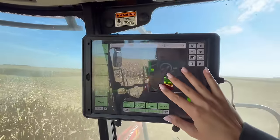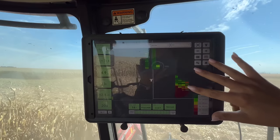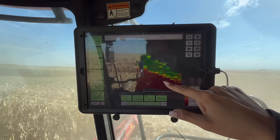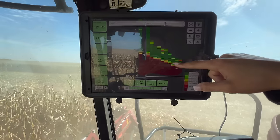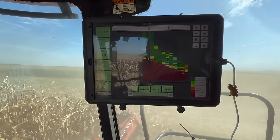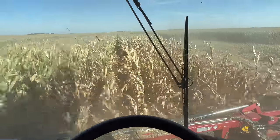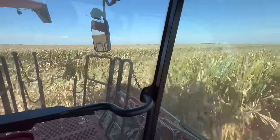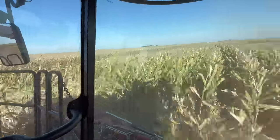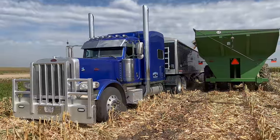All right, so you can see this is where the pivot goes. You can see that clear line. That red is where it's not yielding very well because it's dry land. Then you can really see the immediate difference that the irrigation makes. So I'm just notching in, and I thought I had it perfect, except I'm leaving one row over there. So I gotta come back and get that. The row of shame.